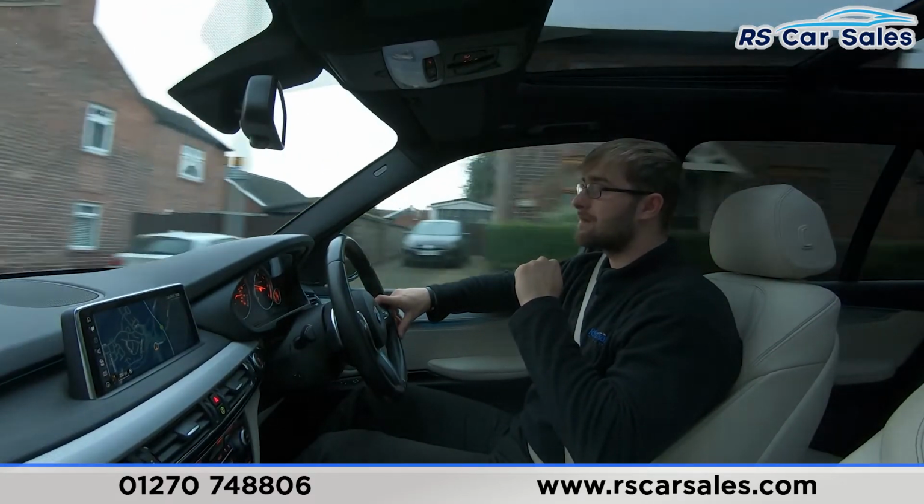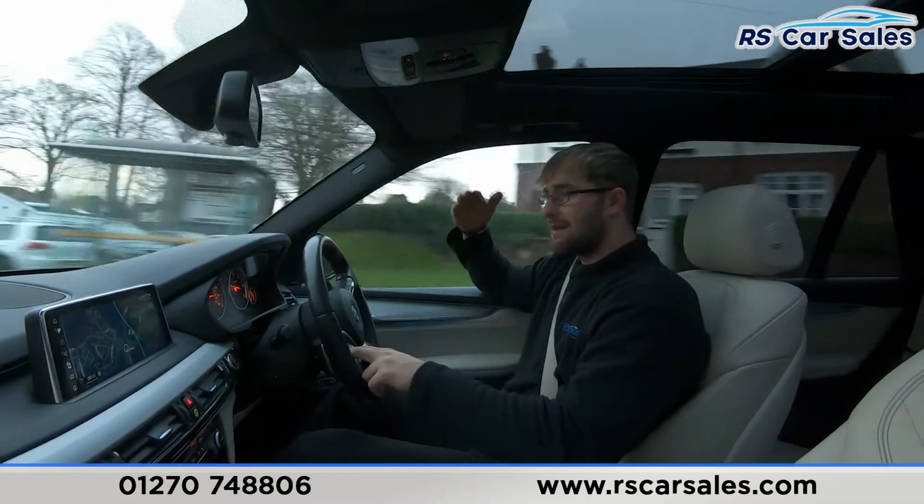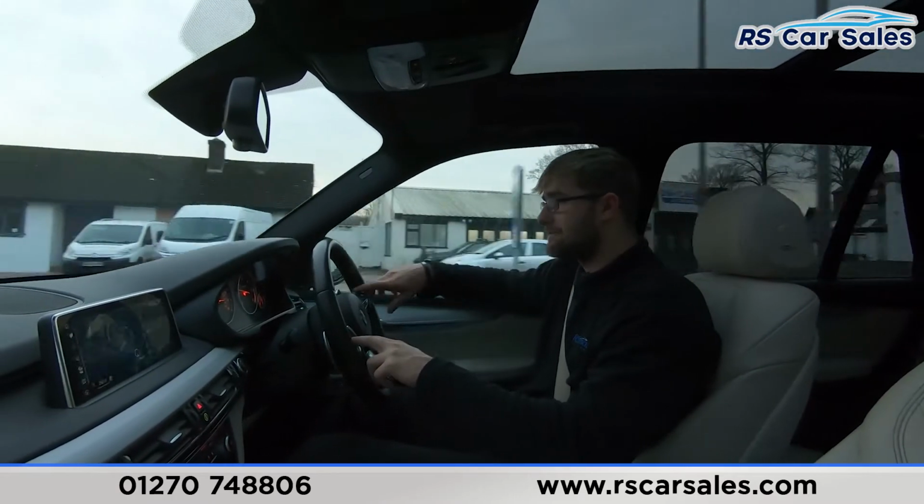Looking just up there, you have the panoramic sunroof, which is currently open, but just the blind is open, so it's just letting the light through. Because if I had it fully open, you wouldn't be able to hear anything I say.